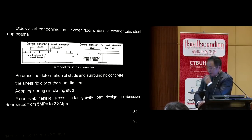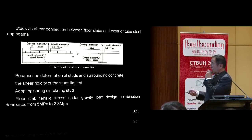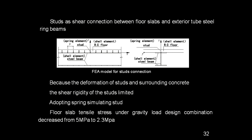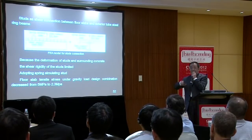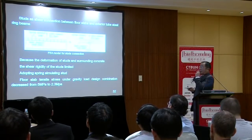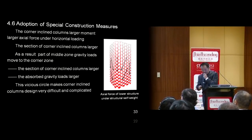Using this model, finally we find the design combination under the gravity load: the slab tensile stress will drop from 5 to 2.3 MPa. This is very important for the slab design. At the same time, the steel tensile stress will be a little higher than before. So the important issue is we try to find the real structure work behavior.